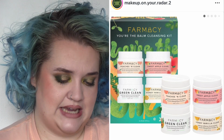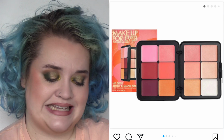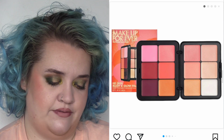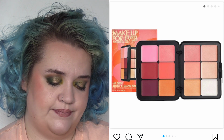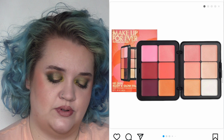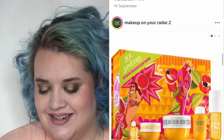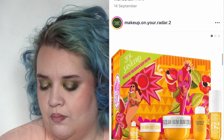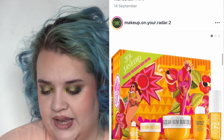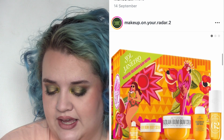Okay, for the holiday, we've got a new Blush and Glow HD palette from Makeup Forever. Six blushes, six highlighters, $88. It's very expensive. I like Makeup Forever a lot, but I think that very much is targeted towards a makeup artist. Right, Sol de Janeiro, we've got 1,000 collections. This one is with the original Brazilian Bum Bum Cream scent. So you've got the body wash, the mist, the body scrub, a body firm oil, and the Bum Bum Cream. Nice, like that scent. I'm not overly obsessed with it.